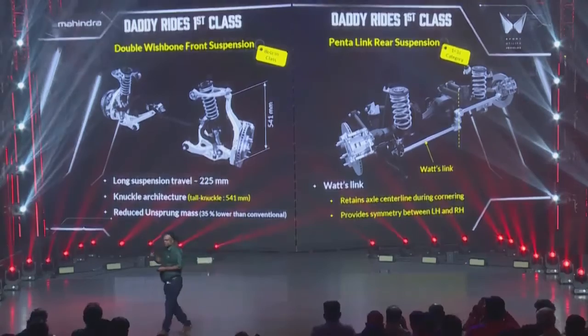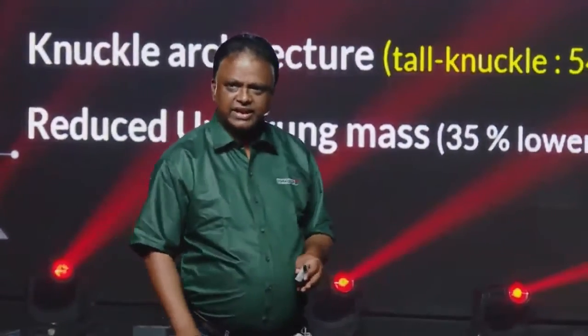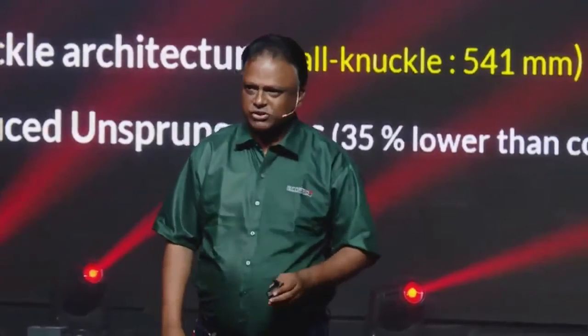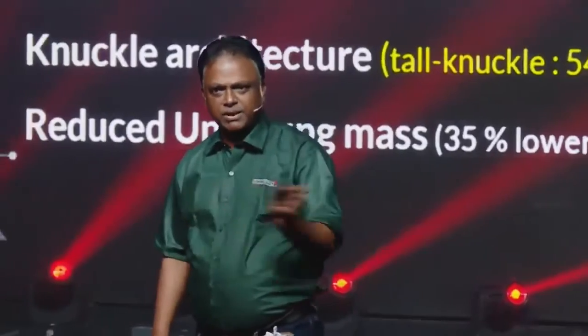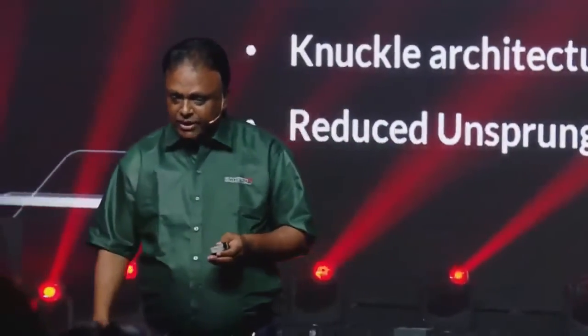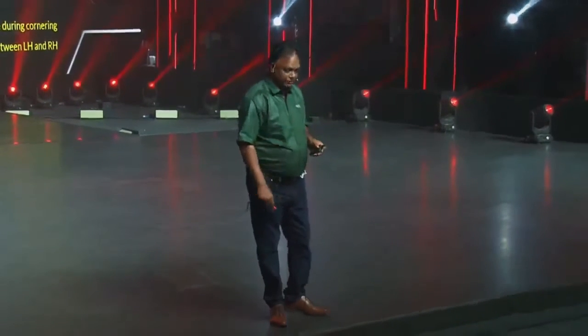I took the VP0 vehicle in January last year, and I went on the track and I found after 150 km per hour, I'm not happy. I don't want to give this to a customer. We came back, we completely redesigned, and here are the changes we did. We brought Pentalink. Pentalink means 5 links to the frame.